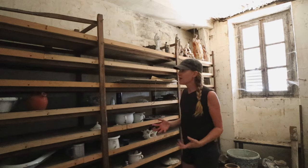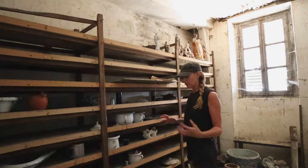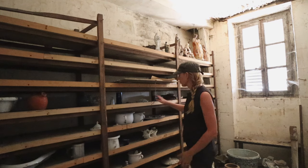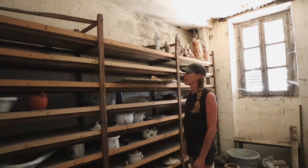This cute little room is where we've been storing all the ceramics for the last 2 years. They're items that we found all over the chateau. A lot of them were here on the deuxième étage. Some were up in the grenier or the attic. And so this was originally a séchoir, so it was used for drying fruit and vegetables from the potager. And it kind of became perfect storage actually for our ceramics.